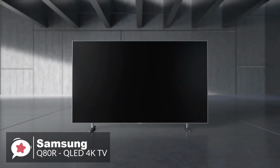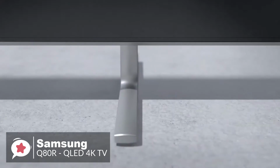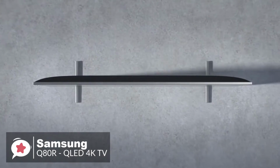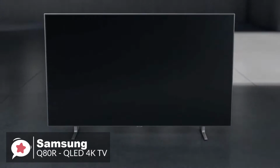So let's see. Design-wise, the thin metallic bezel wrapping around the screen is tidy, minimal, and curved rather than sharp at the edges. It's supported by a central stand rather than impractical feet at each end that necessitate a super wide surface to stand on. And there's enough space between the stand and the bottom of the screen to position a soundbar.